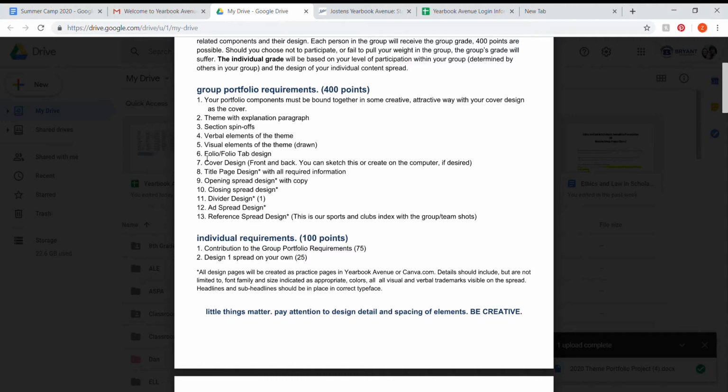Cover design. Of course, you want to have a beautiful cover design, but it needs to be front and back. The way you're going to set that up is take a book, lay it down open flat, and see where the back is, where the spine is, where the front is. You can design it on the computer that way, or you can hand sketch it. However you want to do it is fine with me. Just make sure that you're not using somebody else's work. That's a big thing. Don't use ready-made templates for this. You're making your own templates. We don't want to utilize somebody else's design.